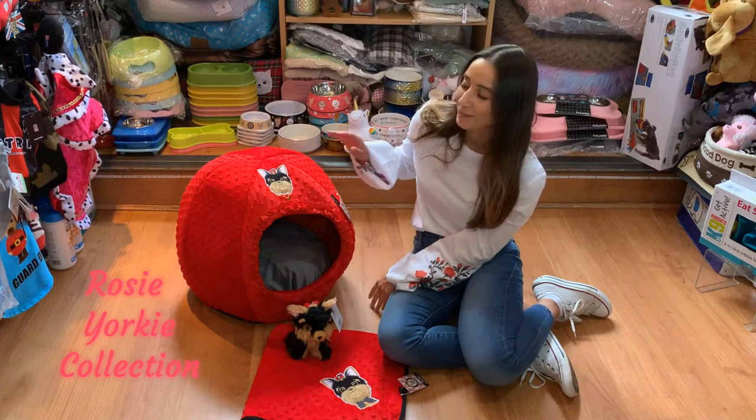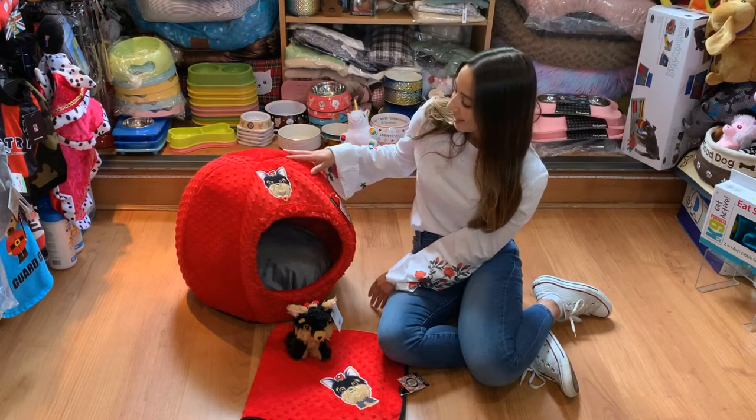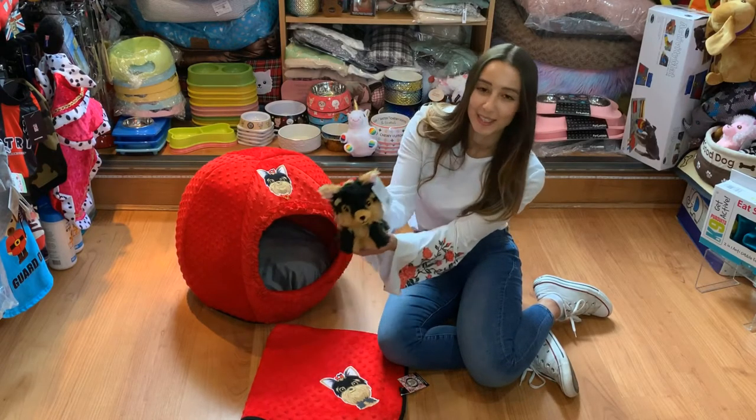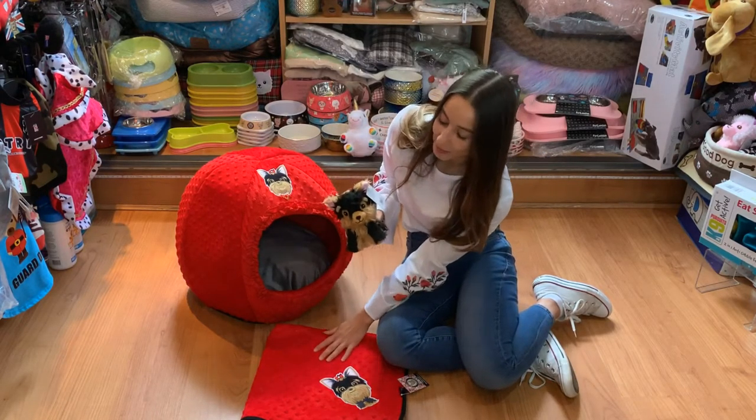Today I've got to show you our Rosie the Yorkie bed range. There are three different items in this range. We have the egg bed, we have this really cute little plush toy, and a matching blanket too.